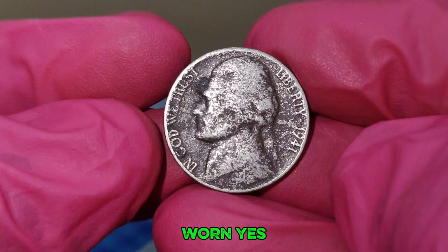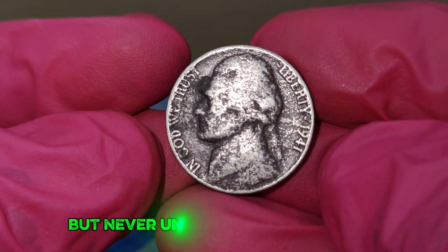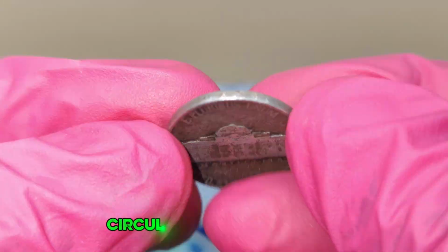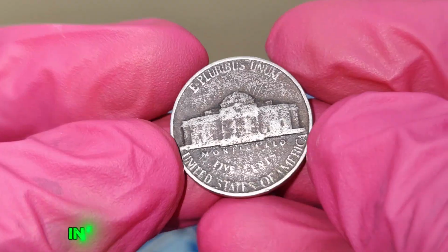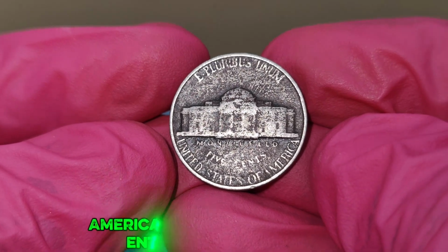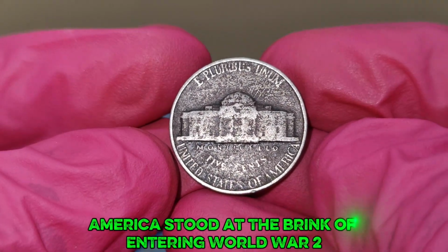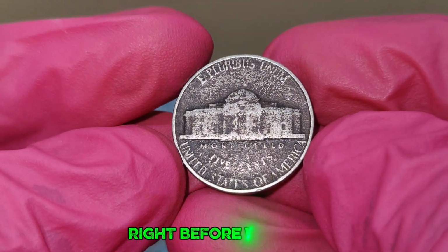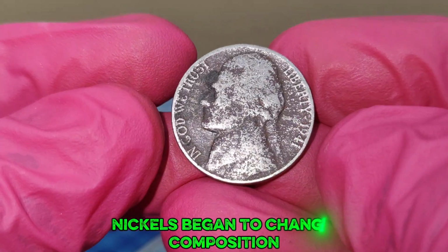Worn, yes. Dirty, yes. But never underestimate a coin by its cover. Because this black-toned, circulated beauty is pure electricity in the coin world. The year was 1941. America stood at the brink of entering World War II. This Jefferson nickel was minted in Philadelphia, right before wartime nickels began to change composition.